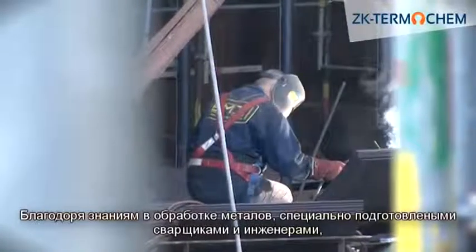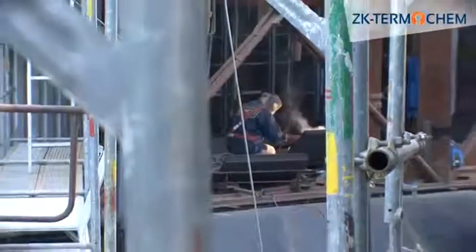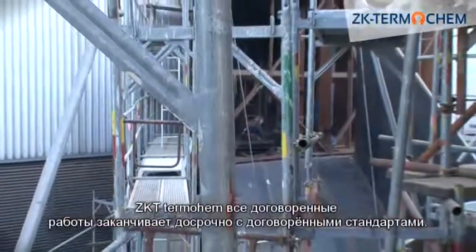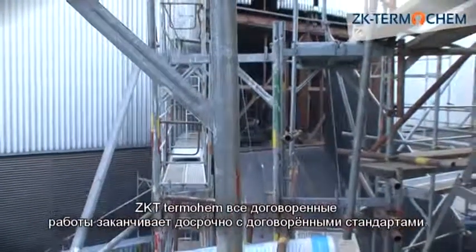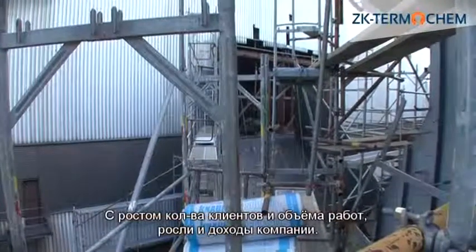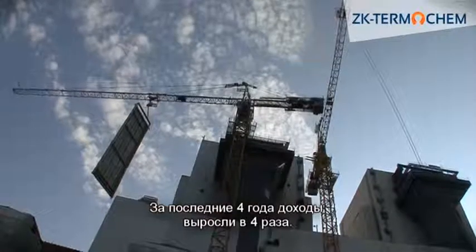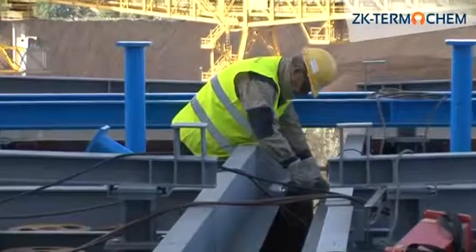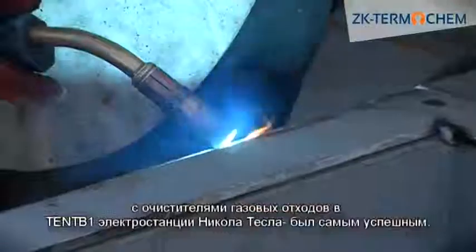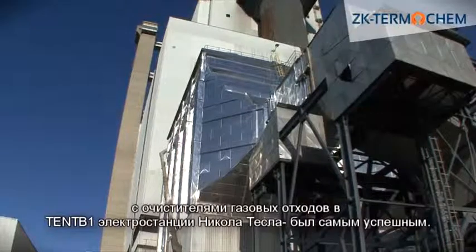With the knowledge of metalworking, especially trained and qualified welders, craftsmen and engineers go through a process of ongoing education. ZK Thermochem completes all contracted jobs before the agreed deadlines and within set standards. As the number of clients has grown, so has the scope of work and revenue of the company. In the past 4 years, the company's revenues have multiplied 4 times. The last implemented project, construction of electro-precipitation fields for the purification of waste gases at thermal power station TNB1, is just one of its many successes.